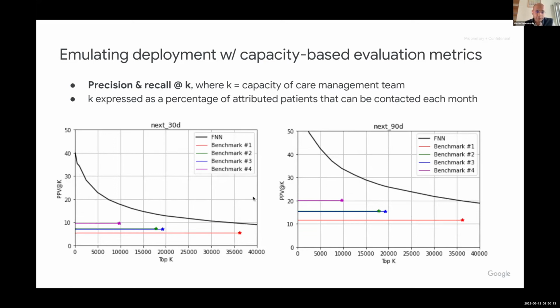And so these graphs just focus on the precision at K across a number of different look-ahead horizons, so trying to predict ED admission within the next 30 days or ED admission within the next 90 days. The results of just one of the machine learning models that we're evaluating are shown in black, and the results of a number of different heuristic rule-based benchmarks are shown as horizontal lines. The key uplift to look at is the boost on the y-axis between these benchmarks and the PPV at K curve.